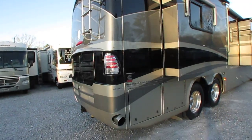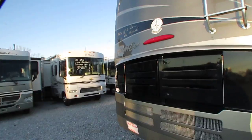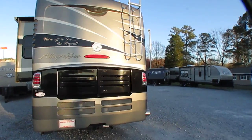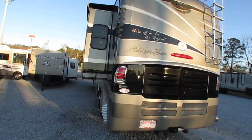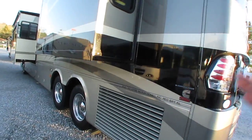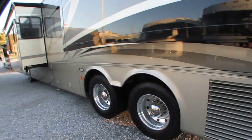Beautiful full body paint. We've got the motorhome and the generator running right now, powering everything up inside. 10,000 pound hitch, so it's going to tow pretty much whatever you want to put behind it. It's got an outside entertainment center with TV, radio. I've got pictures of it on the ad. Side-mounted radiator, so you don't have to worry about blowing debris and stuff all over your tow vehicle or your towed or runabout.